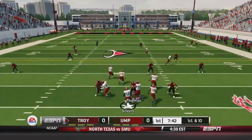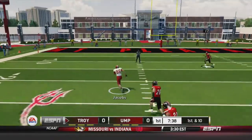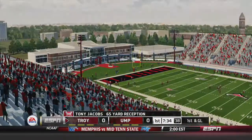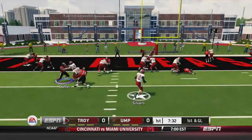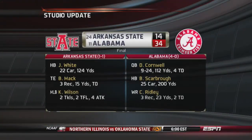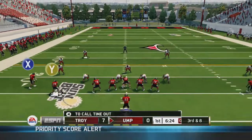Troy's starting right guard is out for the season, and a true freshman replaces him, but it's Jacobs into the open field. He's inside of the 10, being chased and brought down to the 2-yard line by Markel Reyes. That's a huge missed opportunity, and now Silvers will take it in from 3 yards out to give Troy an early 7-0 lead. Only took him 30 seconds. Arkansas State, probably the most talented team in the Sun Belt, loses to Alabama, who's now 4-0 on the season.